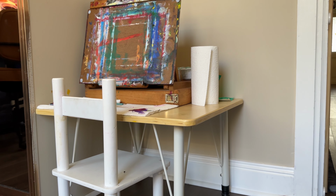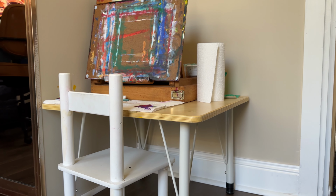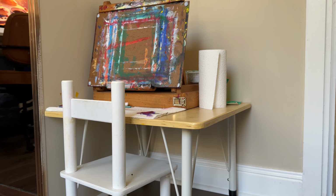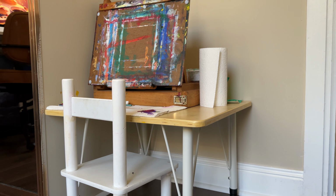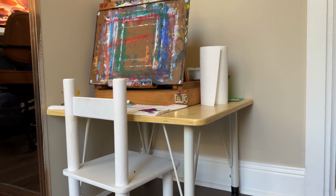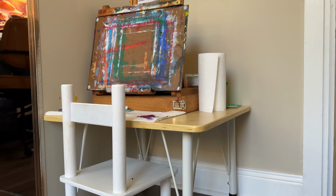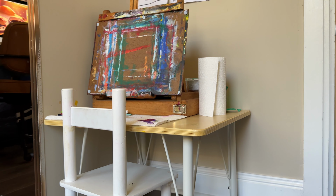So this little space here, it has her adjustable table and it is $100 from Officeworks if you're in Australia. And the idea behind it was to make sure that I had a desk that would be able to grow as she grows.